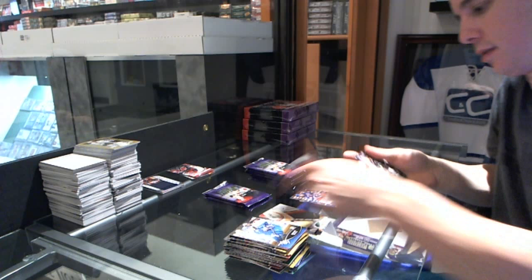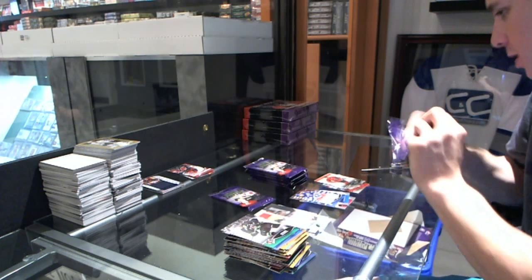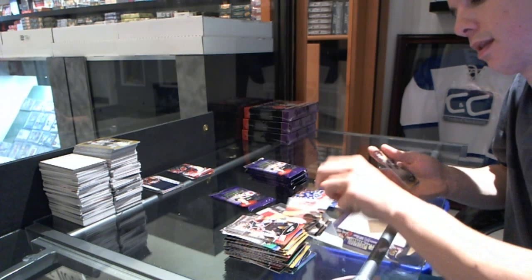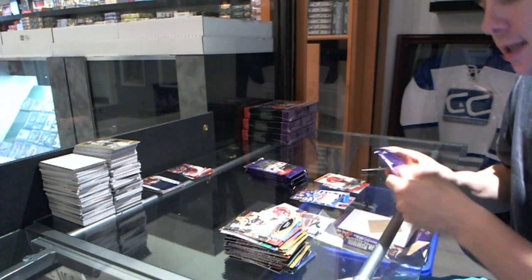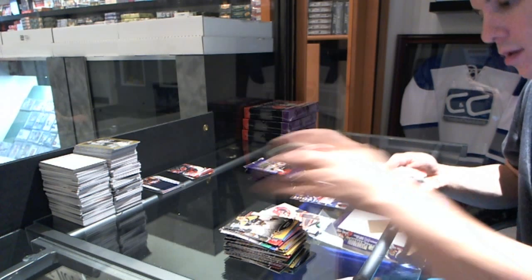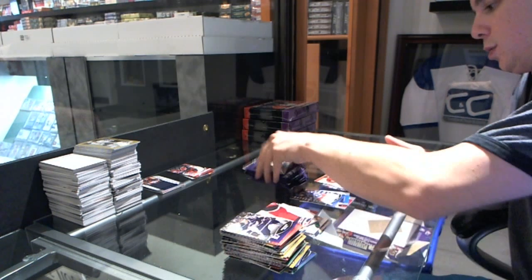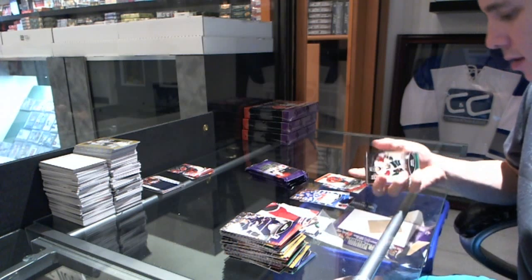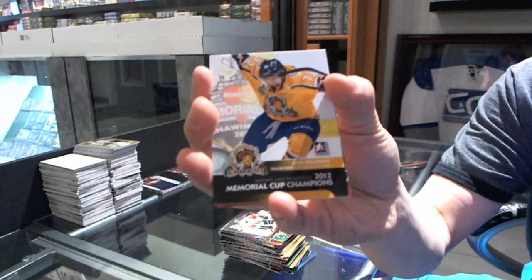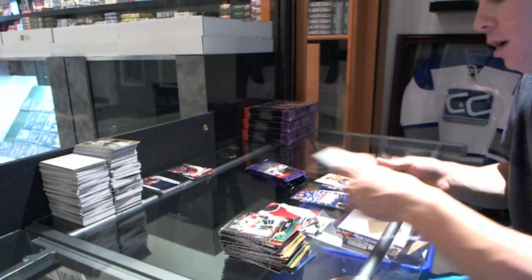Ryan Murphy. The forehead's already in this box. Looks like we're probably going to get some extra. Base. Base. Memorial Cup champions, Loic Podrier.